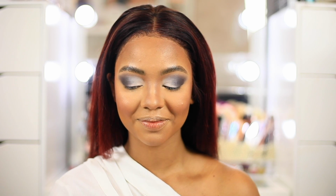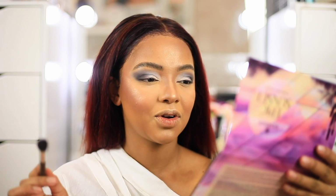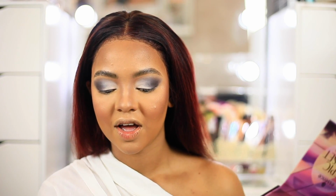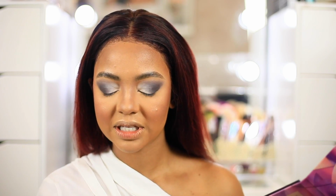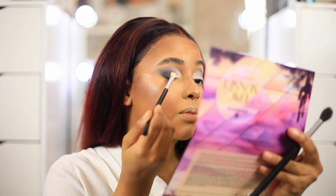And let me tell you guys something. A few moments later. I feel like I really enjoy this eyeshadow look. Like, it reminds me of how simple eyeshadow can be sometimes. Like, we don't always have to be doing cut creases. Do you get what I mean? Just really reminds me of the beauty of being able to do like simple makeup.